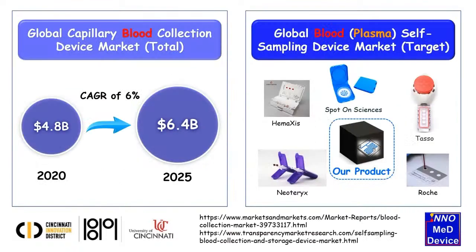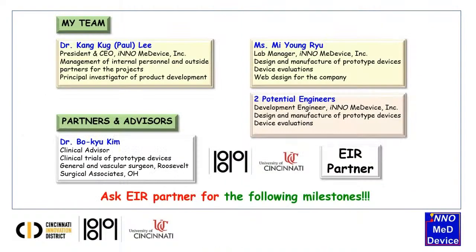What is the market opportunity? The total market is the global capillary blood collection device market. It's growing up to $6.4 billion in 2025. Our target market is the global self-sampling device market. It's a fast-growing market. There are several competitive players in the market, and we have a new product in this market.